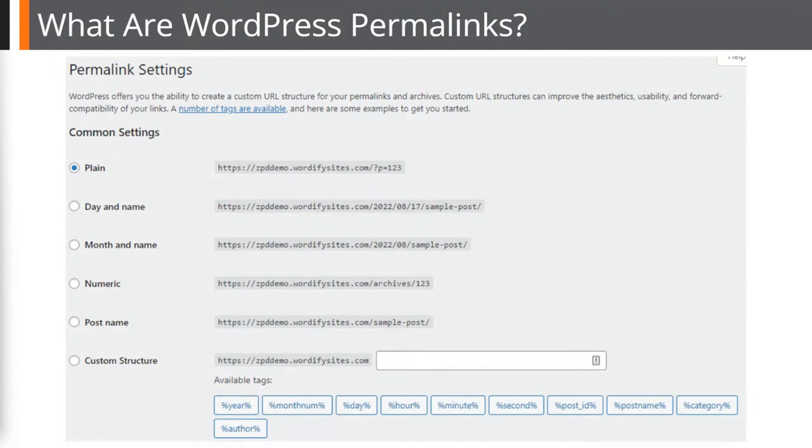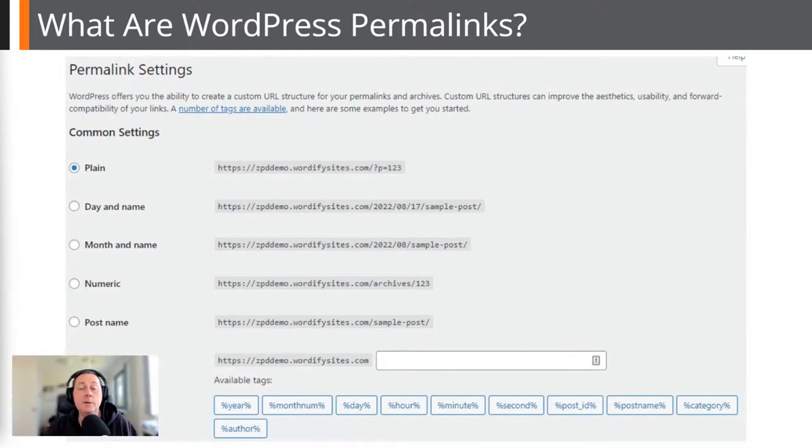The default install of WordPress uses these post IDs in post slugs, and it's pretty ugly. You can see at the very top here, the default setting is plain. And at the very end, you can see that the website slugs are in the format of a question mark, then the letter p equals, and then 123. And 123 is an example of the post ID. So pretty much you're just seeing this p and then an ID. It's not very relatable, it's not very descriptive, it's absolutely no good for search engines or humans at all.